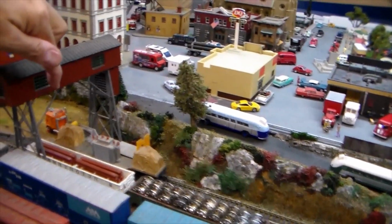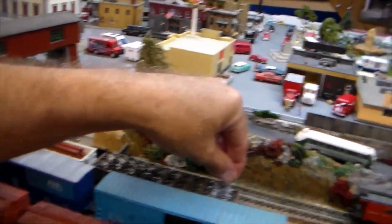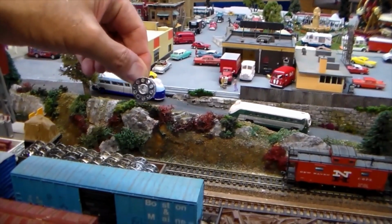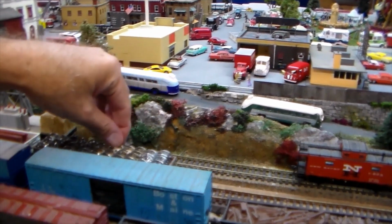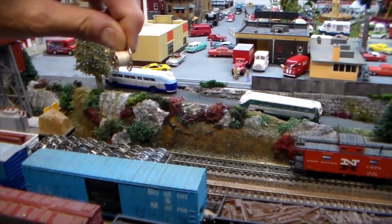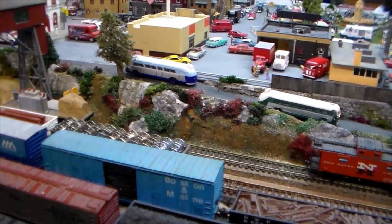You'll notice the steel girders, and these are actually cast loads. One thing here, the little steel coils, those are actually bobbins from my mother's sewing machine. This was from my mother's sewing machine, a big old relic that weighed about 110 pounds back in the day that she used almost daily.